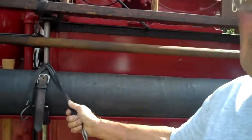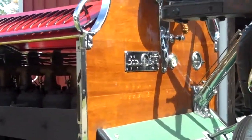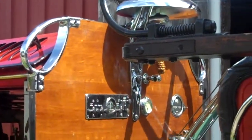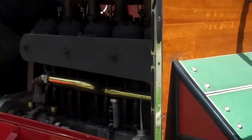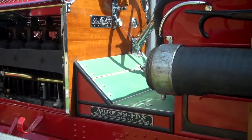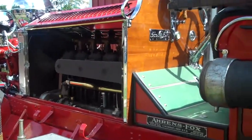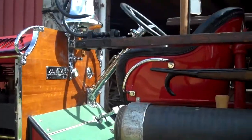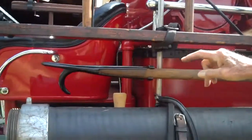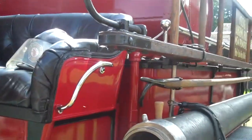What kind of condition was this in when you got it? Well, on a scale of 1 to 10, 10 being the worst, it was probably around a 7. It wouldn't have taken too much longer, and it would have been an 8 or 9. What was the hardest part to restore? The worst part of it was the dash. That was just about disintegrated, and the entire seat and back. Those two things were the worst.